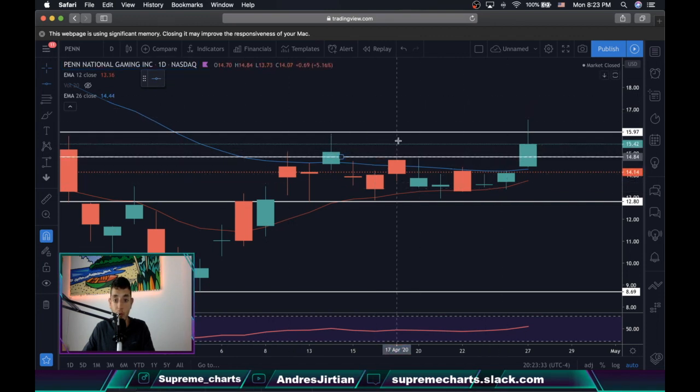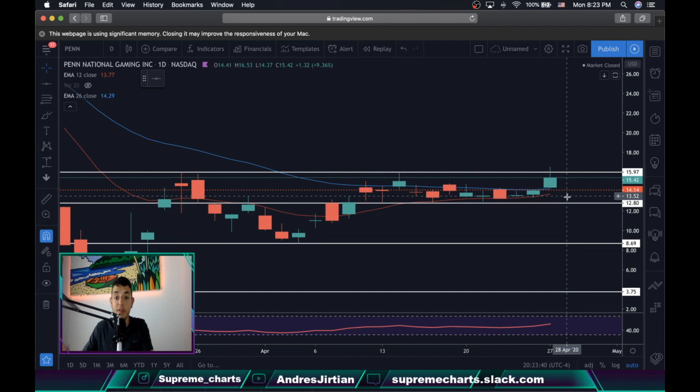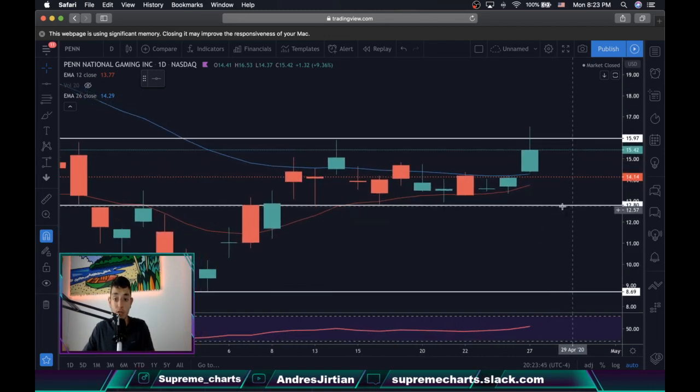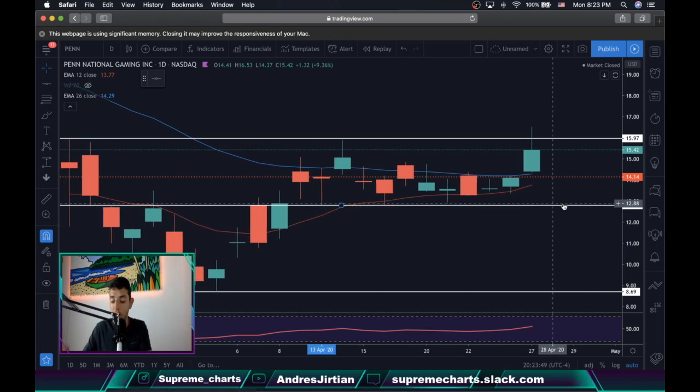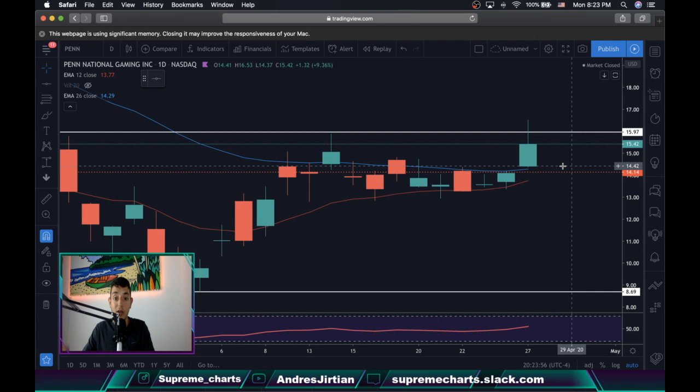Not only the fact that we were about to break out from this range, but PENN is an interesting name for me because of the Barstool acquisition that they got. They got like 36% of Barstool, something like that. And Barstool is a great company. They're doing a lot of innovative things in sports for millennials especially, and they're going to be coming out with a Barstool sports betting app in the fall, I believe, when sports comes back.